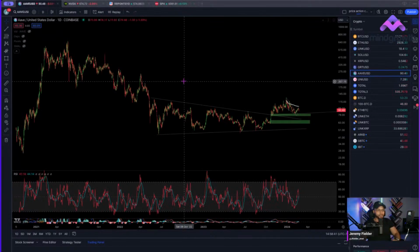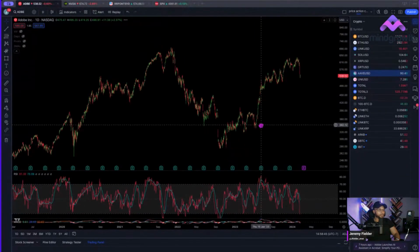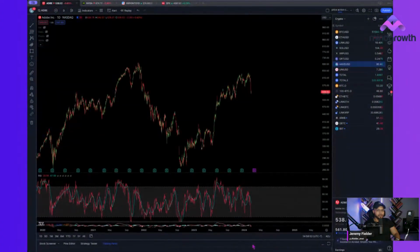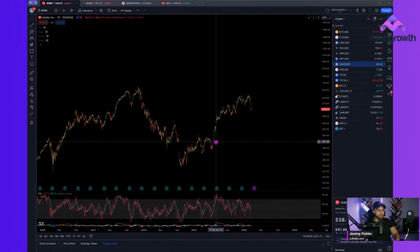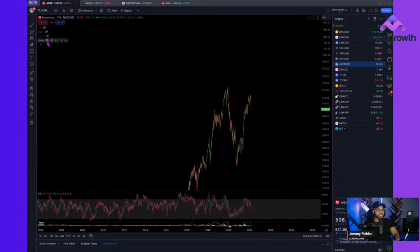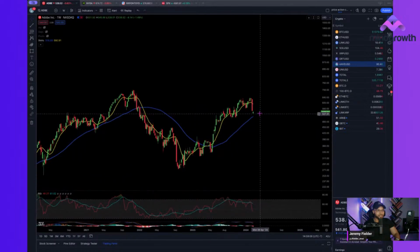Adobe? Okay. Adobe. Here, let me pull this down for the TikTokers, ticker talkers. Let's go to the weekly. Start on the weekly. Check out that 10-week moving average. Is it still holding momentum? Nope. It dropped momentum. But it is coming back down.